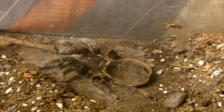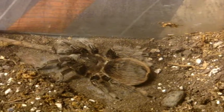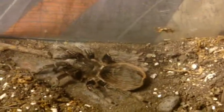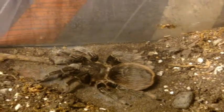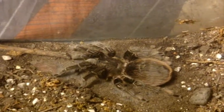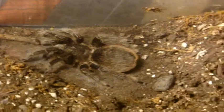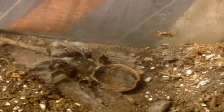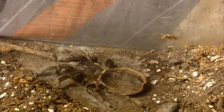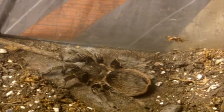Yes, Curly Sue. She is the 23-year-old Brachypelma albopilosum, curly hair. This T is kind of special to me because ever since I started collecting tarantulas back in 1994, she was one of the very first few that I ever bought. I bought her as a 6-inch female back then, and today we're in 2011, 16 years later. She's still the same size, and she's still as calm as ever.